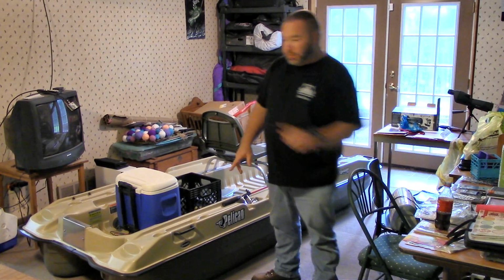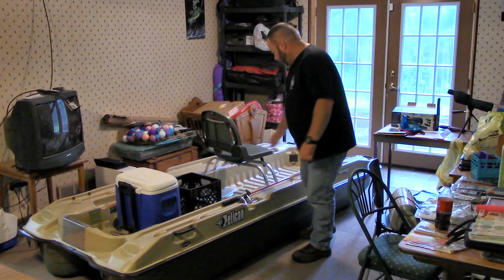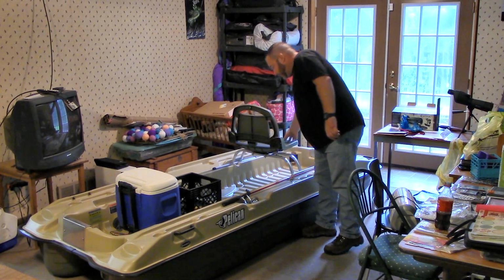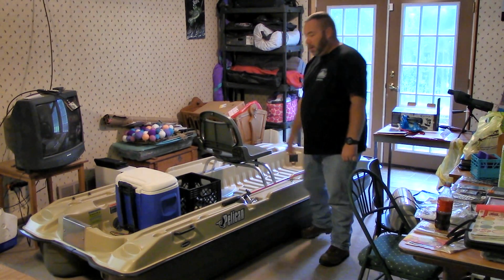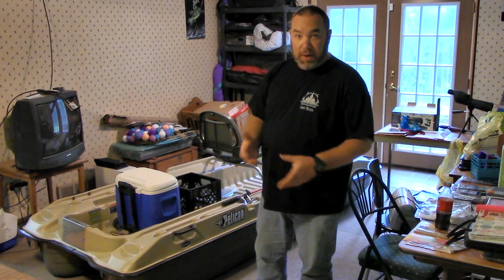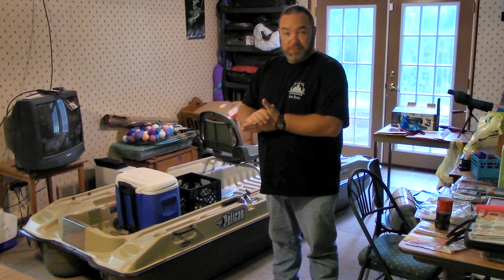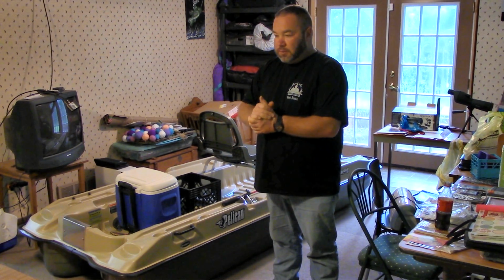Comes with 2 swivel style seats. They swivel. You can adjust them to the front, to the rear. And I looked at kayaks. I was really looking at a Hobie Pro Angler, and I really couldn't justify that much money for just myself.